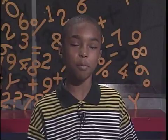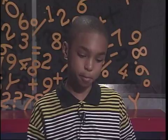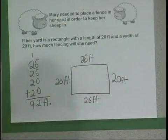I'm James. I'm from Templeton Elementary School. I'm here today for an email question of the day. Mary needed to place a fence in her yard in order to keep her sheep in. If her yard is a rectangle with a length of 26 feet and a width of 20 feet, how much fencing will she need? Well, let's take a look.